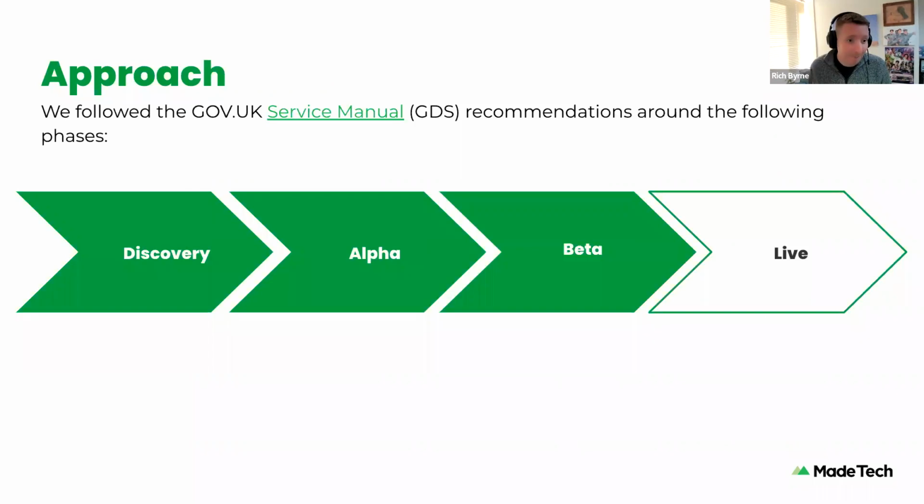So yeah, following the service manual, we took the agile approach you see there of discovery, alpha, beta, live phases. Discovery had already been done by NHS Gloucester to a degree, so we came in primarily on the alpha stage, taking the lessons learned and building the service from there. And what that actually involved at each of the stages were, next slide please, Anna.